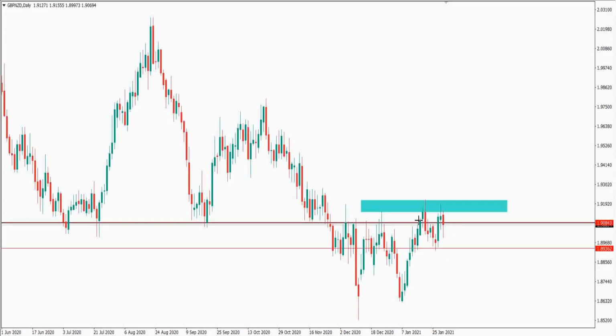First, you can approach it the aggressive way, which is to find an entry from somewhere around this point right here, which means we'll be expecting probably a deeper pullback by the time this next coming week's candle is opening. We can expect a deeper pullback where we can pick an entry with good risk to reward for the next move down to the support.